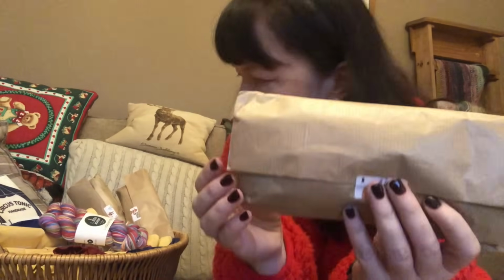Then what do we open next? I think we will open the first Sunday in Advent. So yeah, this is the first Sunday in Advent from a Homespun House. These are all sock sets. I'm not sure if I'll start them during the Advent season. It depends on how I get on with all the rest, but I might. You never know. So what have we got here?